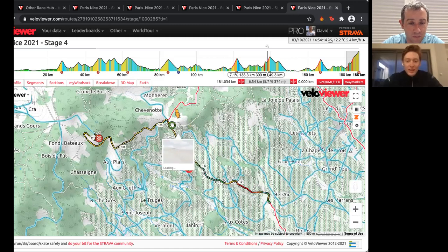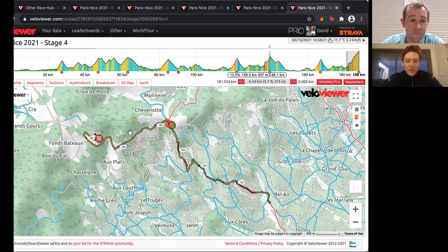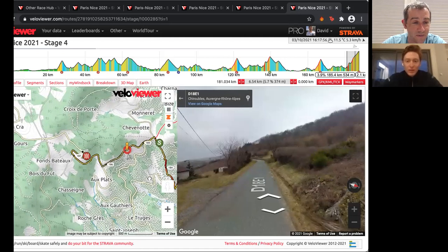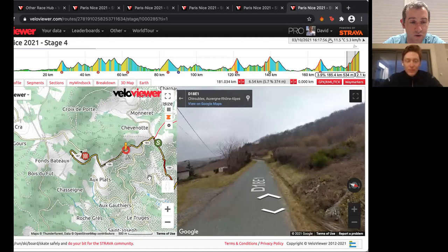We've got the sprint. That's the turn. I think the whole road doesn't have it. So the sprint there is obviously, again, extremely well placed. And this is the part to the finish now. So this is the extra bit to the finish.